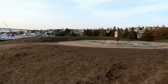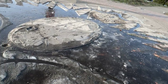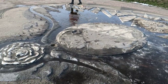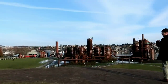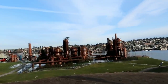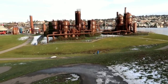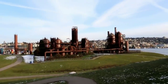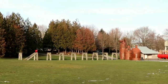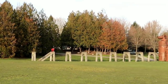So here's the very top. Huh. Take a look at that. Pretty freaking cool. Now we're working our way down. I am wondering about that shopping cart though. Is that art or a practical joke?